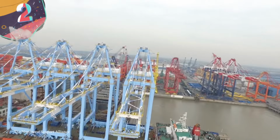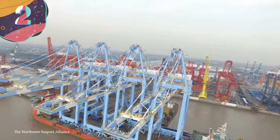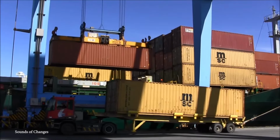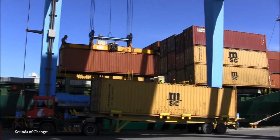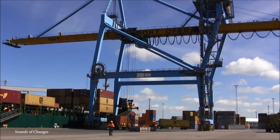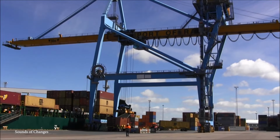Number 2. Container cranes. If you've ever wondered how those shipping containers get on and off those container ships, you're about to find out. It's called a container crane. Container cranes are large devices that are used to lift shipping containers. They either load or unload the containers and are a type of gantry crane, which is a form of crane with a hoist that travels along an overhead beam.